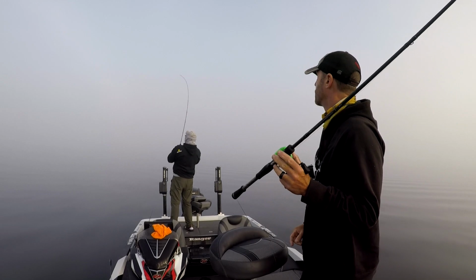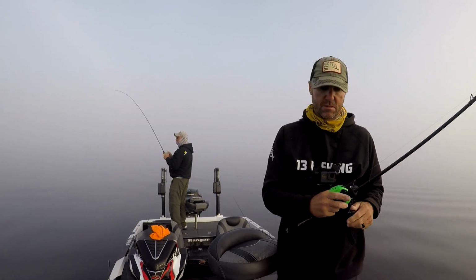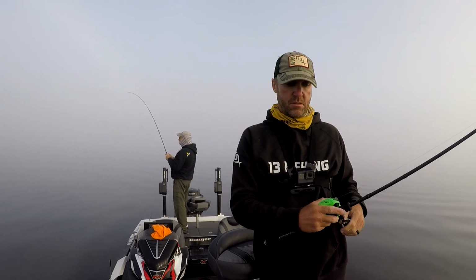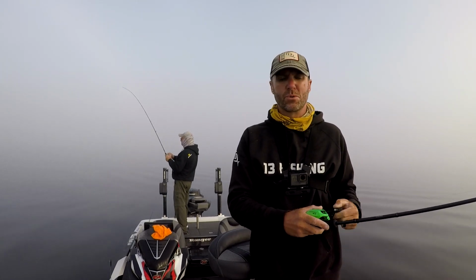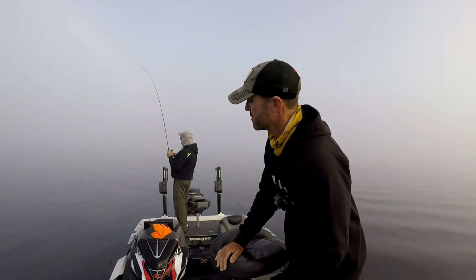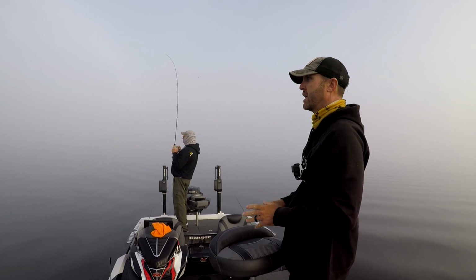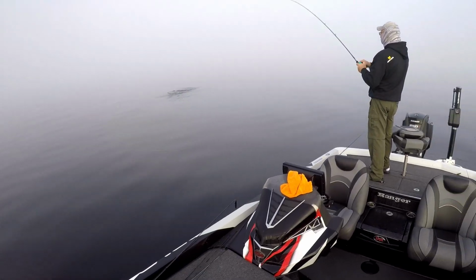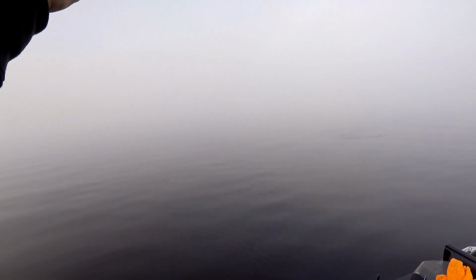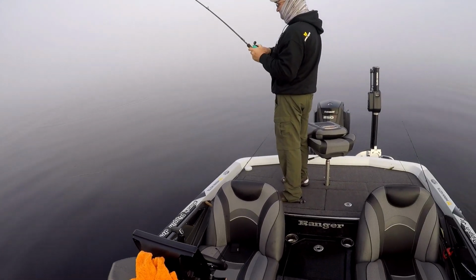Got him? Worm? Yeah. Nice. Biting a worm too. We're gonna see how many different types of baits Tag can catch fish on today. That's not a bad one. Top water, a little domestic shiner, and now a big old DOA trick worm.